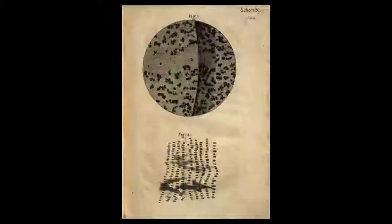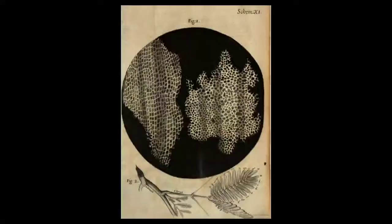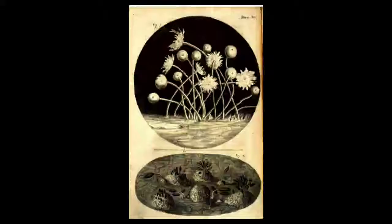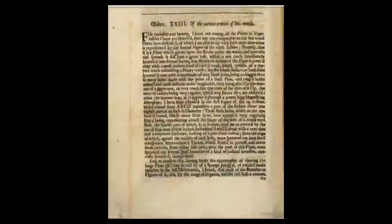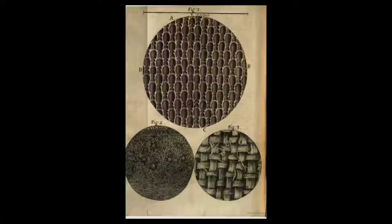He observed charcoal and charred vegetables. See, charcoal, charred vegetables. Then this is his picture again of cells of a cork. This is observation of a saprophyte like mushrooms, etc. Spores basically. Observed bramble leaves and other different types of leaves he has observed. Seaweeds, he observed different types of seaweeds. These are the patterns observed in the seaweeds, as you can see.